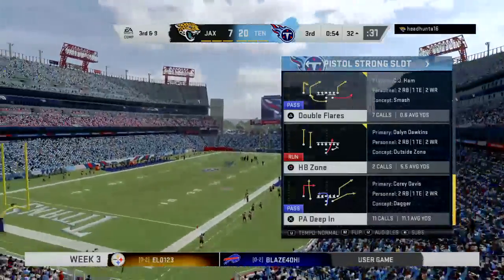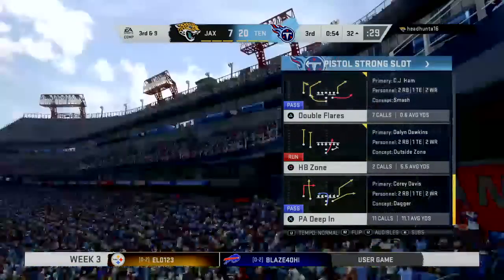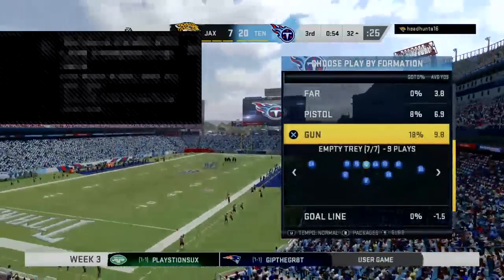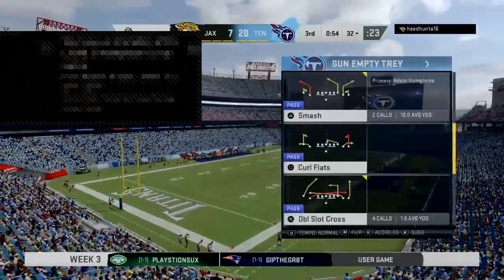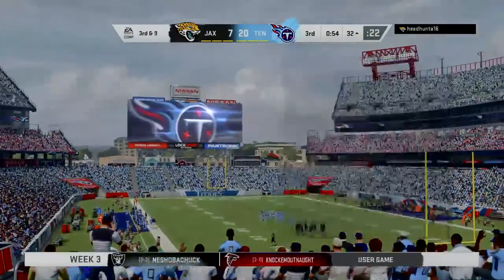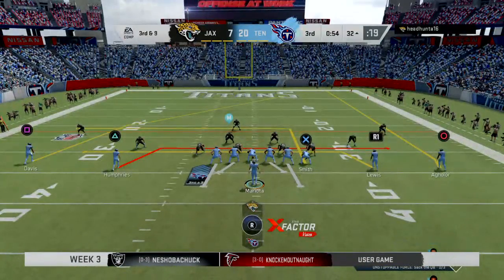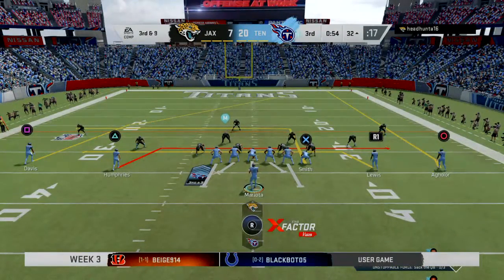Game speed, always different, no matter what you do in practice. You can't simulate it, right? So your decision-making, everything has to be a little bit quicker. Sometimes it can throw you off until you adjust. Now play number 8 on this drive, and they need 9 yards to pick up the first on third.